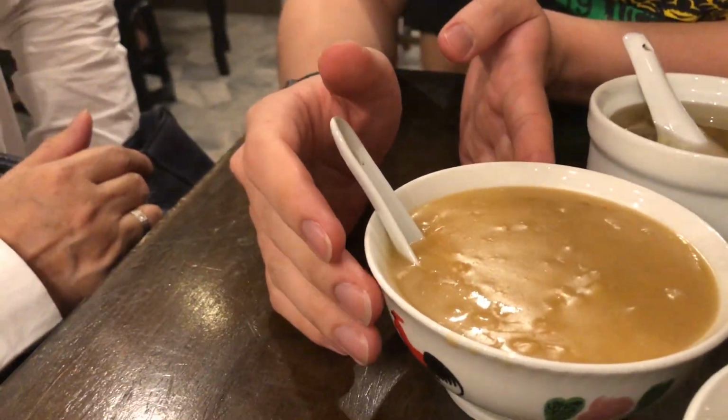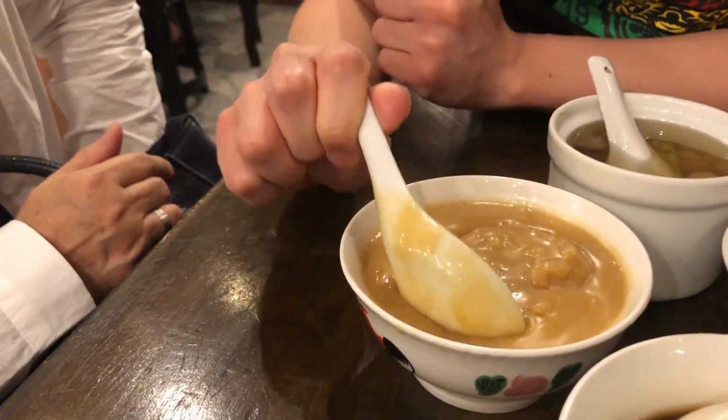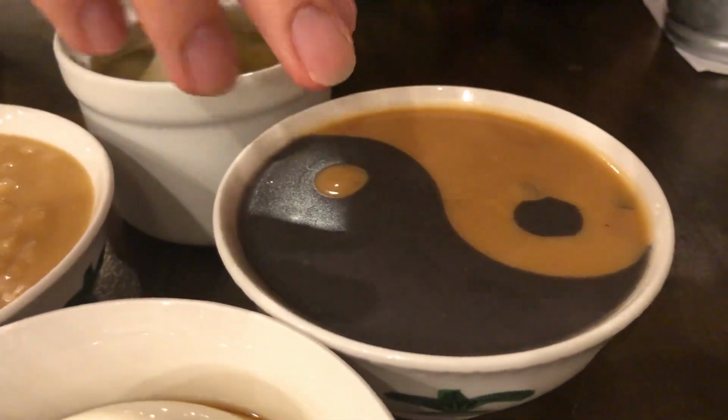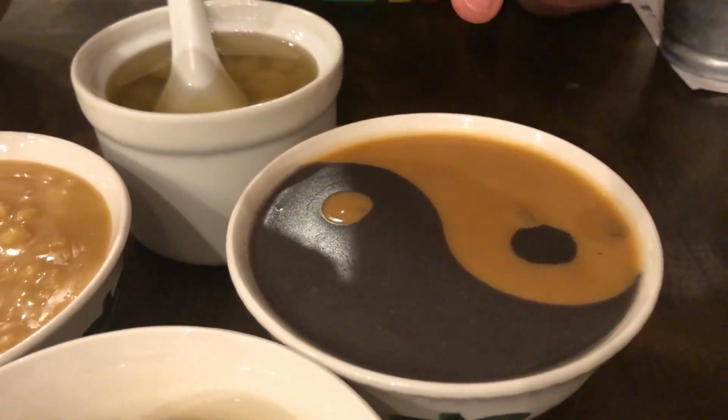Next, we've got this one right here. This is what we call Gundam or Mak Tok. This is actually made out of grains. Then the next one over here, we've got a soybean curd. And the last one over here that I wouldn't even touch because it's just so beautiful. This is a yin yang, or this one right here is some black sesame, and over here we've got some peanut paste, which is amazing.